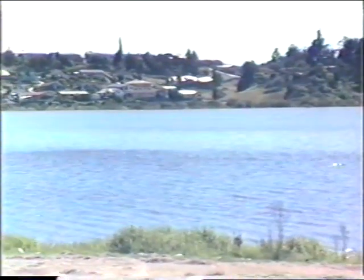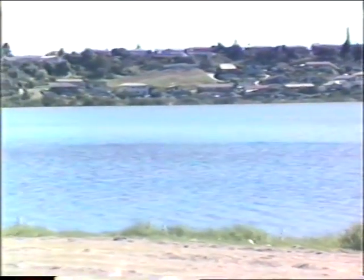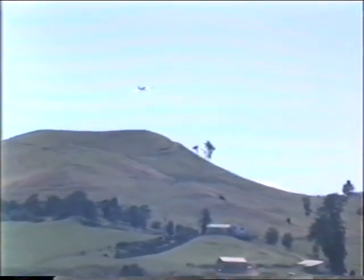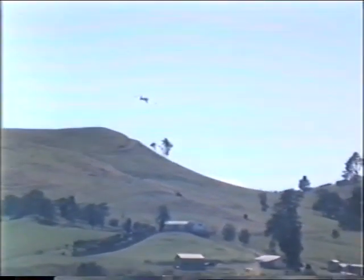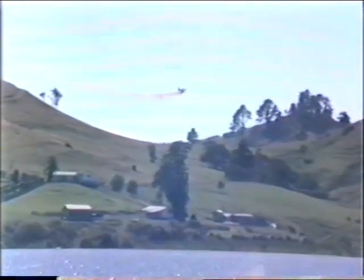Up there on the hills you can see the houses up there. That's where I just took this first shot from the hills looking down. We can hear an aeroplane. We'll have a look at that aeroplane in a moment. There he is, he's crop dusting. I don't know whether they do that in England or not. They fly over the hills and over the fields and dust the fields with fertiliser. Right across from the lake.